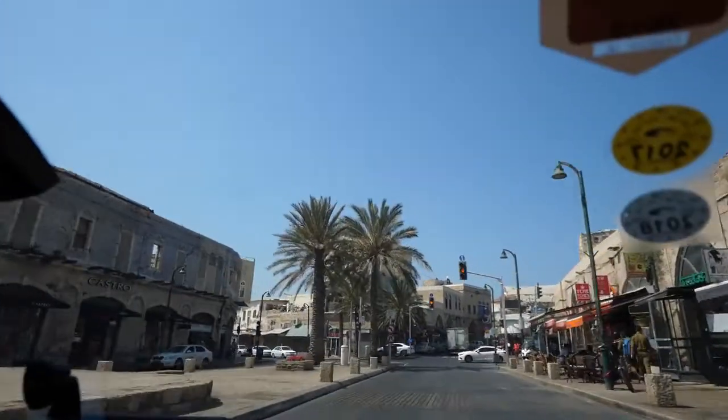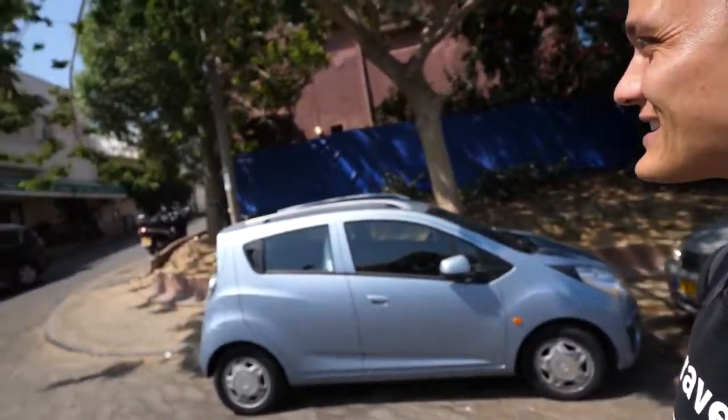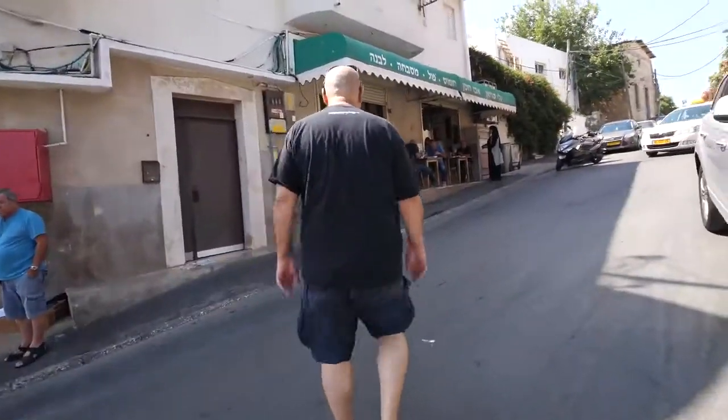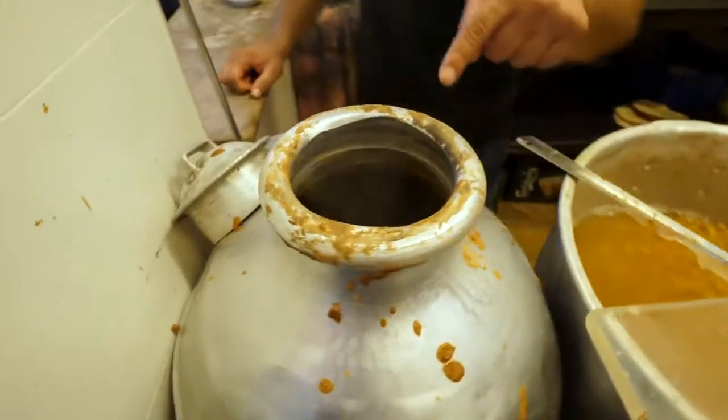To begin with, we drove over to Jaffa, and Jaffa is the old, ancient, historical port on the coast. And we're on our way to a restaurant called Abu Hassan, which we've just arrived to. And they're known for having one of the standards of hummus. He's the main chef.